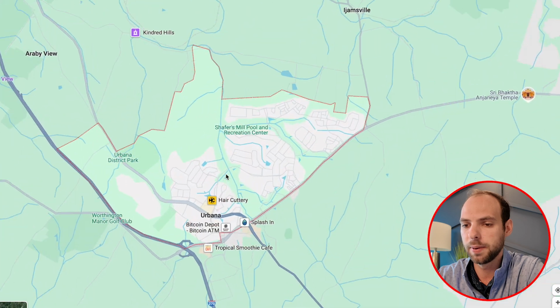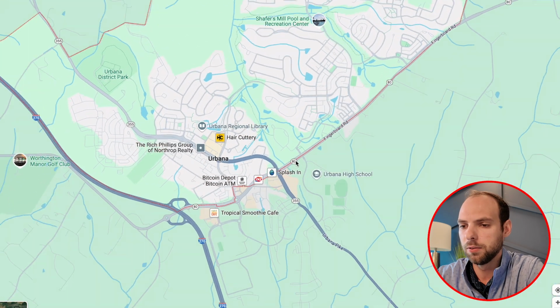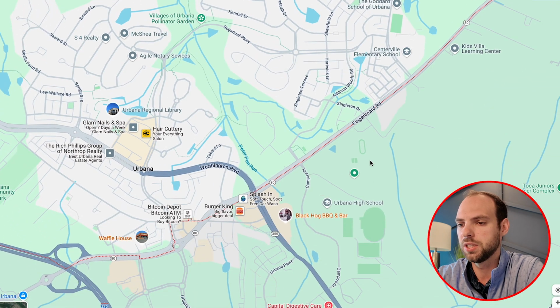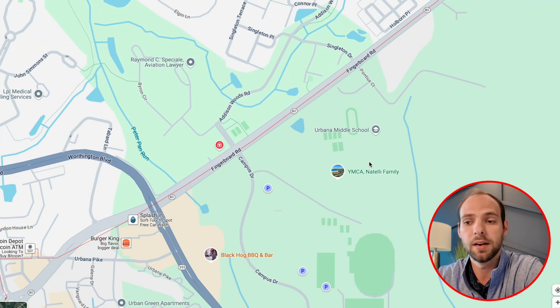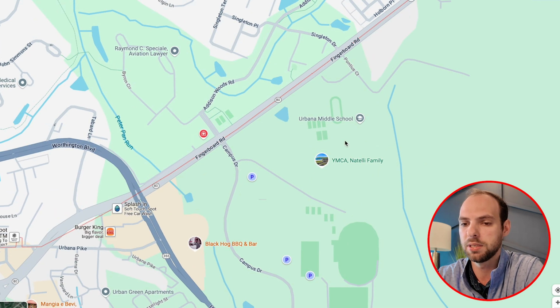So if we zoom back into Urbana, I want to mention some of the things that you need to know about. If we zoom in here, we're going to see that Centerville Elementary School is going to be right here. The Goddard School is really big for anyone that is younger to be able to get into Centerville later on, just like a daycare for the younger ones. And then this area is going to be Urbana Middle School. And right next door, you're going to have the high school. And splitting between both of those is going to be the YMCA.